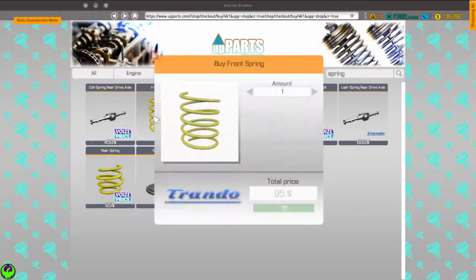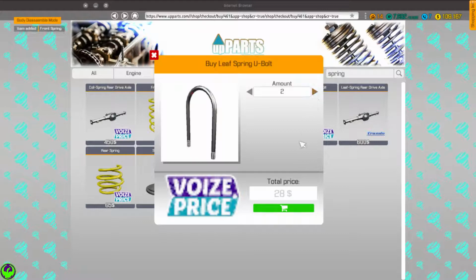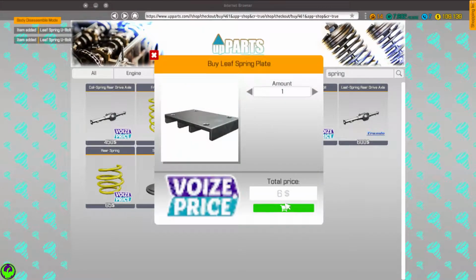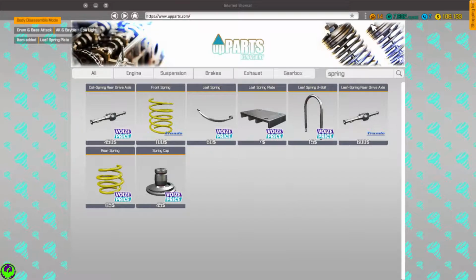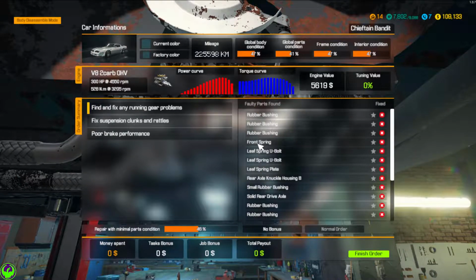Front spring, two leaf spring U-bolts, and we definitely need a leaf plate as well. Can I actually... oh hang on, I've not bought them. And that one. I don't know if this worked actually. That one, we bought that, bought that. I bought a smaller version. And those two. Right, so we need solid rear drive axle and a rear axle knuckle housing B.